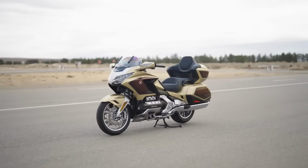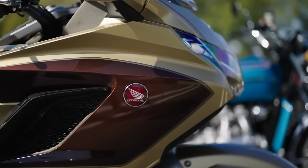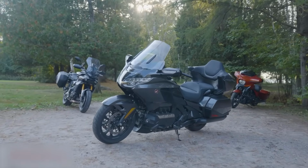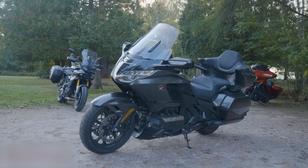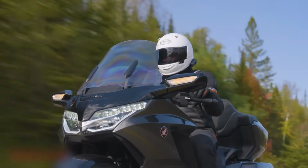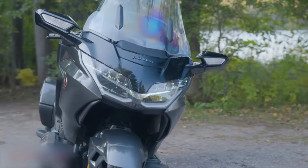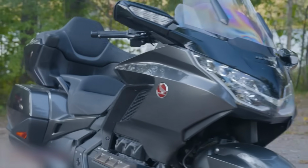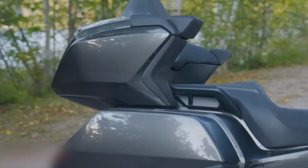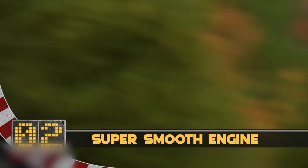The Goldwing Tour Airbag DCT represents the absolute pinnacle of motorcycle safety technology. This isn't just a Goldwing with an airbag bolted on. This is a completely reimagined approach to motorcycle safety that could revolutionize the industry. Honda has taken their already excellent Goldwing platform and added technology that could literally save lives. The airbag system represents a quantum leap in motorcycle safety technology.